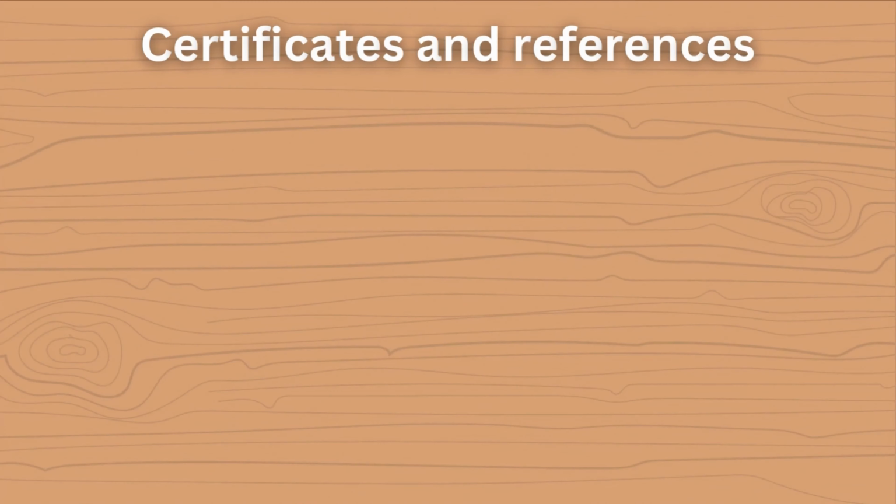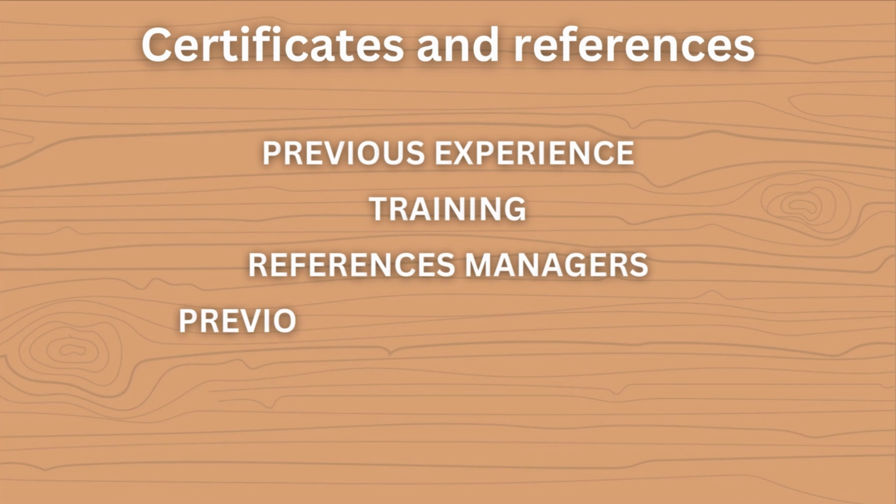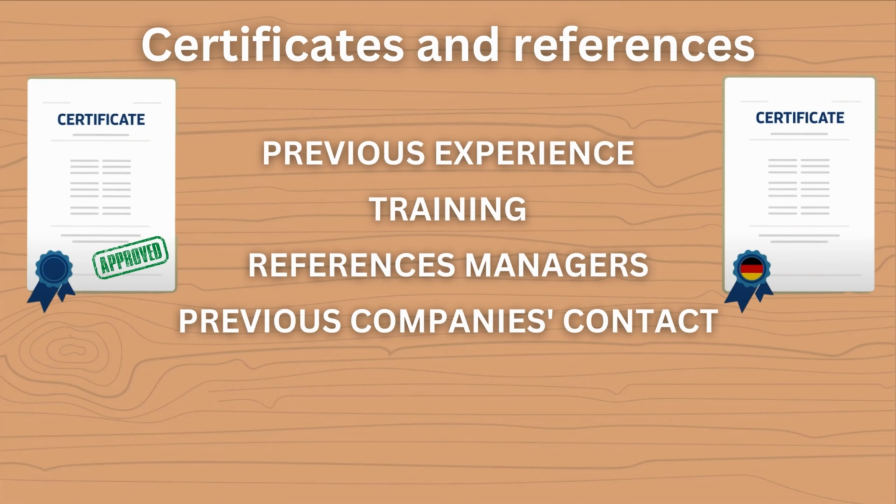For the certificates and references, include all documents that describe your previous experience, training that you had, and references from managers that you showcase as proof of your experience as well. Make sure to use the most relevant certificates and references with your application. You may need to have documents certified, legalized by the issuing bodies in your home country, or translated into German. In most cases, if it is in English, it is fine.